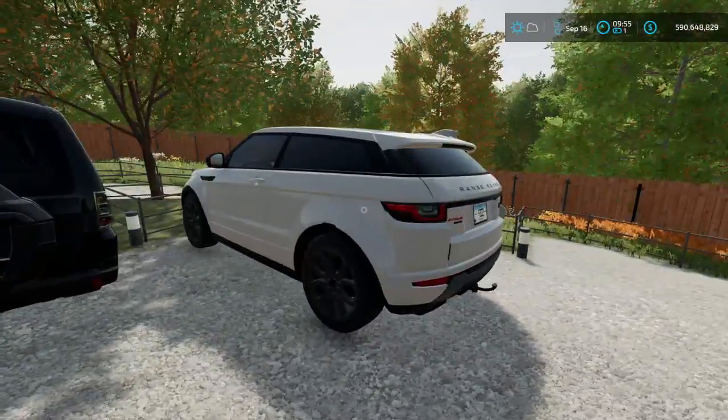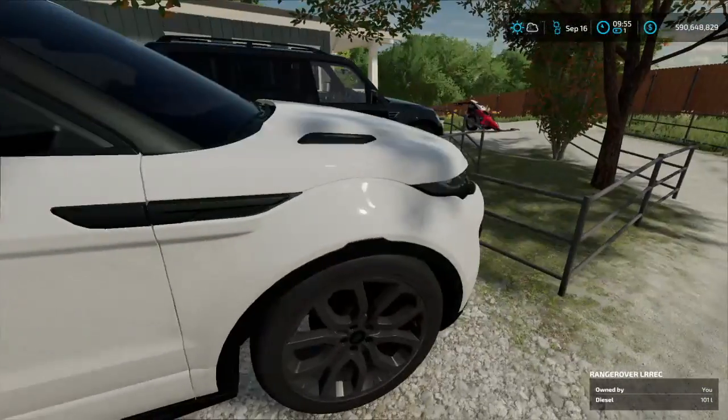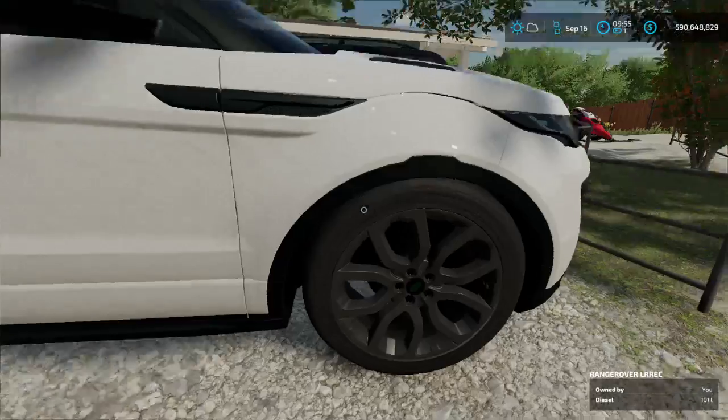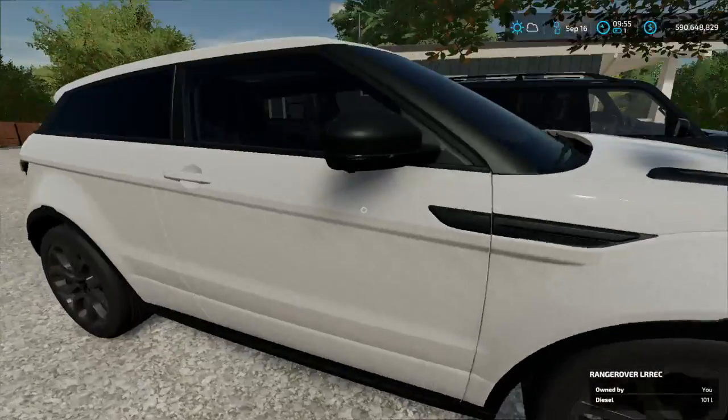And we got the Range Rover back. Now it's all in a white color. Some scratches on the rims, but that's fine.